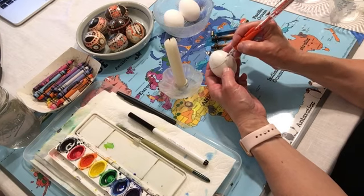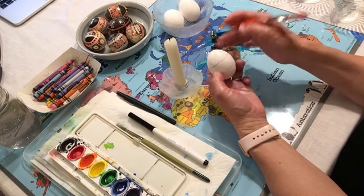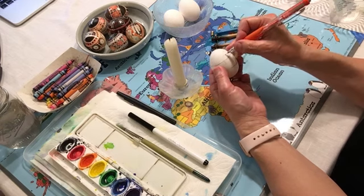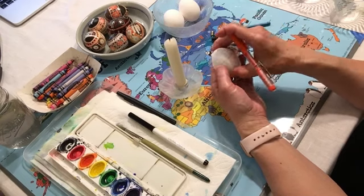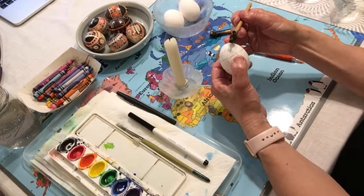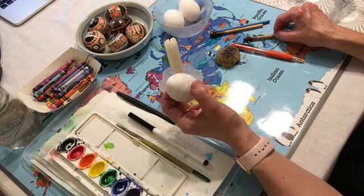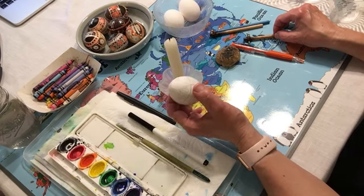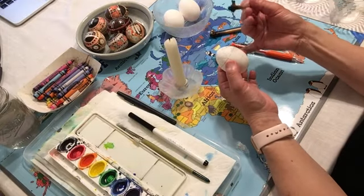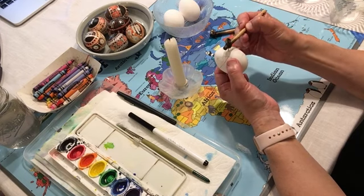So maybe then I would take each triangle and put a circle in it. So I would cover these, and maybe that's all I wanted white. And then I would put this egg in the yellow dye. I would dye it for maybe 5 minutes and then take it out and pat it dry. And then I would cover everything I wanted to keep yellow. So maybe I want these circles to be yellow. We cover up those with wax.